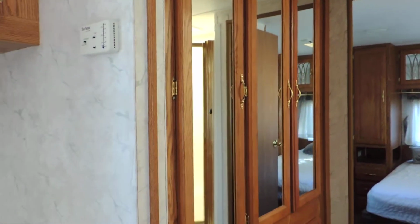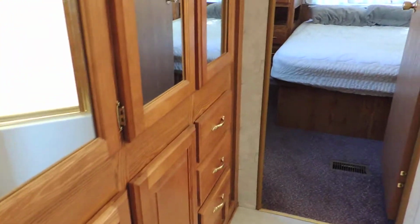In the middle of the camper is the bathroom. On the left, it has 3 closet doors, cabinets, and some drawers. On the right is the bathroom with a stool, cabinet, sink, medicine cabinet, and a big corner glass shower. The shower is a tub shower. Very big and in very nice shape.